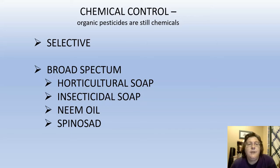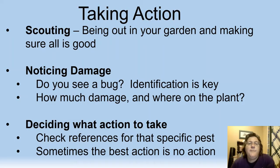The biggest key to taking action is catching problems early, and you do that by scouting, by being out in your garden regularly. That way, you will notice damage when it first occurs. Then you can identify any bugs that you find and look in references specific to that pest insect to know what action to take. Though oftentimes, no action is the best.